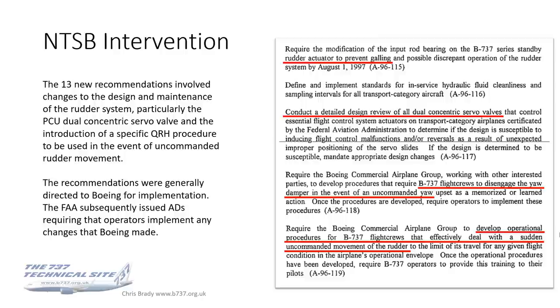These all related to the design and maintenance of the rudder system, particularly the PCU's dual concentric servo valve, and the introduction of a specific QRH procedure to be used in the event of an uncommanded rudder movement. The recommendations were directed to Boeing for implementation, but obviously the FAA has to mandate that they happen. And the FAA subsequently issued ADs requiring that the operators implement any changes that Boeing made.